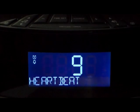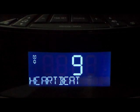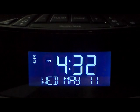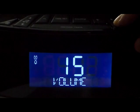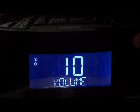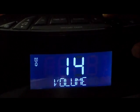Sound number nine, heartbeat. Great for little babies. Help them sleep. They're used to hearing the mother's heartbeat. One of the best sounds to help babies sleep. And again, you can control the volume anywhere you like it. So I'm just turning it up again loud so you can hear it on our video.